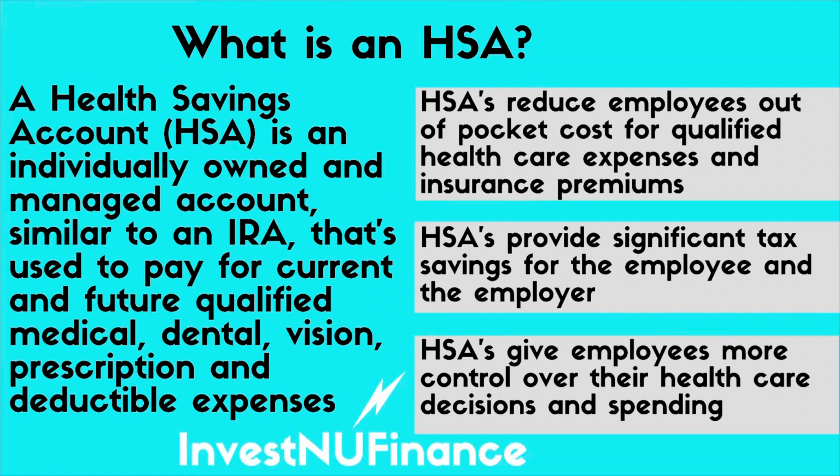Okay, here's the definition of an HSA account. But basically, to me, a health savings account is an account that allows you to contribute pre-tax dollars, meaning money that is not taxed, and it helps you reduce your taxable income. In this account, you can also invest it and let it grow, or you can spend it on health expenses. But at the end, if you want to remove it when you're of retirement age, you can.